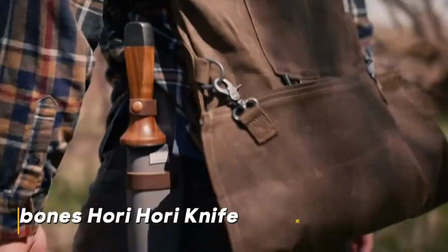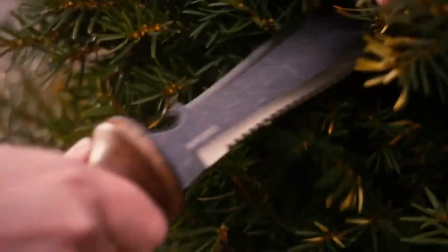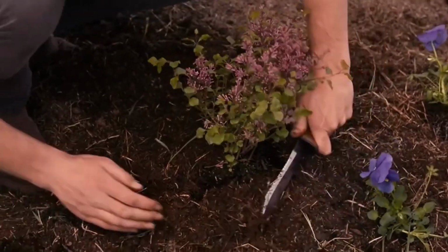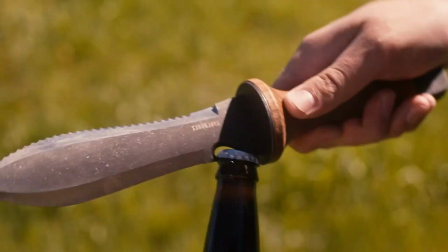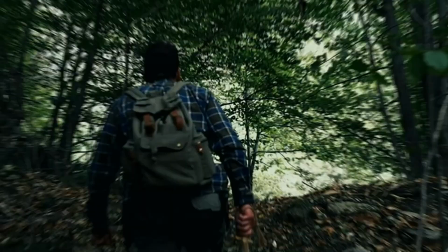Next up, the Barebones Hori Hori knife is your new secret weapon for gardening and camping tasks. Its hardened stainless steel blade makes digging, slicing, and planting easy, while the precision 1-inch markings let you measure and control depth with accuracy. The contoured walnut handle provides a comfortable ergonomic grip for all-day use.